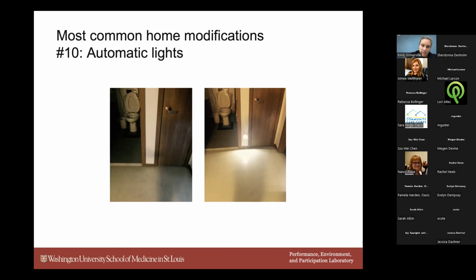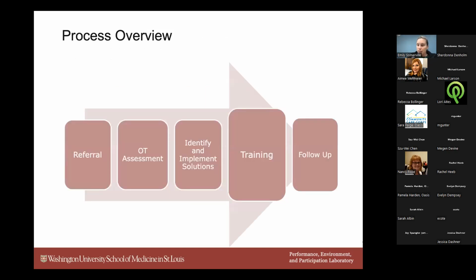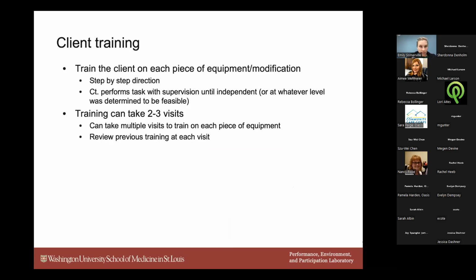And then again, some of the other things have to be coordinated with a contractor, maintenance man, or whomever to get those things done, like railings and grab bars and things like that. So after identifying and implementing solutions, the next really important thing is the training process.